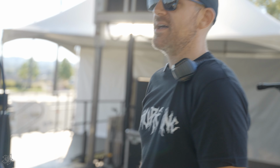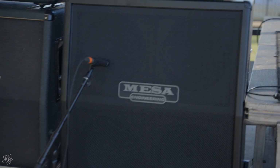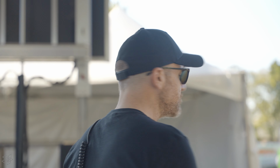For guitars, we have SM57s on all the amplifiers. When they want a bass mic, we're going to the tried and trusty Beta 52. Drum overheads are KSM141s. And the rest of the kit, we can't talk about, but you'll find out soon. Nope, sorry. You'll have to wait. Shure is always working on new and exciting things. Just promise you wait. So that's pretty much the stage.